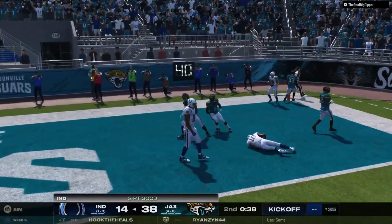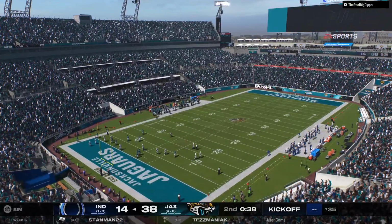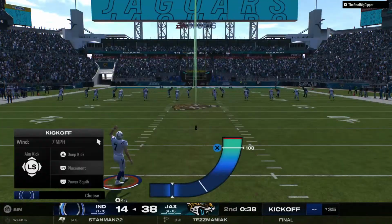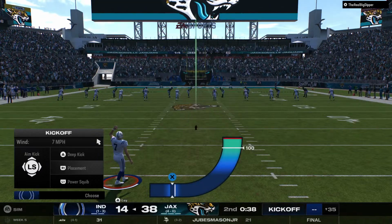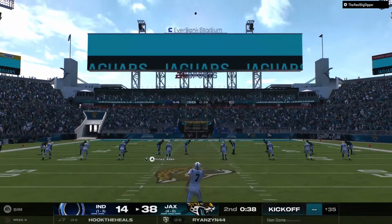And he's got it for the 2-point conversion. So they tack on a pair more here to narrow that deficit a bit further. Following the touchdown, here's Gay to kick it away.